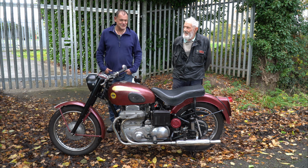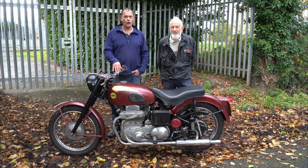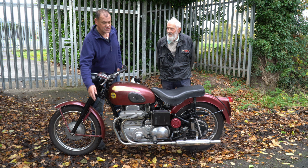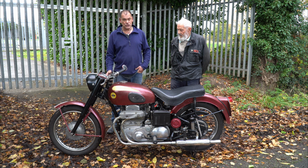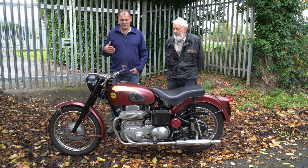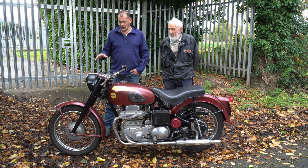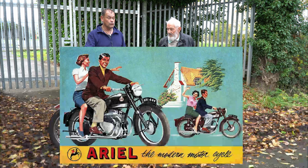So, I'm Stuart, this is my father Richard, as Mike said. Now this is an Ariel SQ4 Mark II. The reason we can tell it's a Mark II is it's got the two exhausts. The forerunner to this, the Mark I, had one exhaust with a manifold on the side, and the ones before that were all 600s. We're dating this as 1955-1956. The reason I'm saying that is because it's registered as a 55, but the front shouldn't be like this. It's got the full width drum and the cowled headlights, which the 55 wouldn't have had.